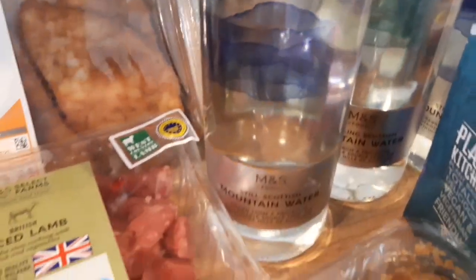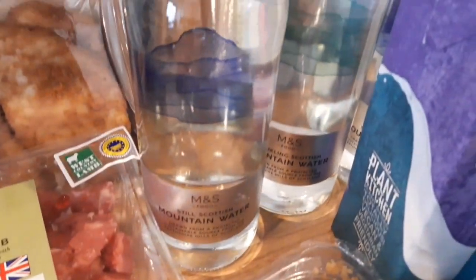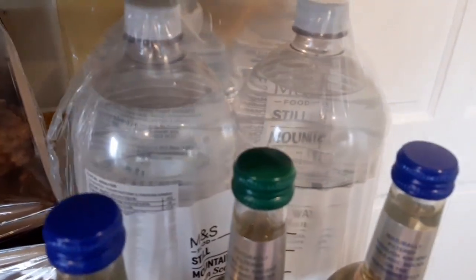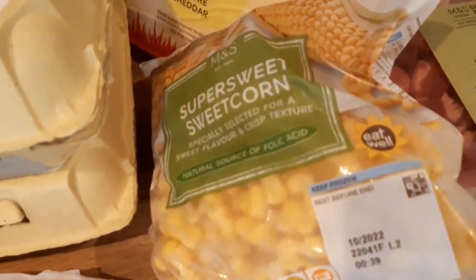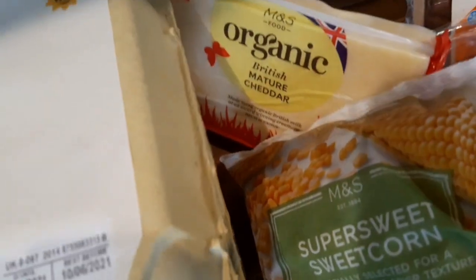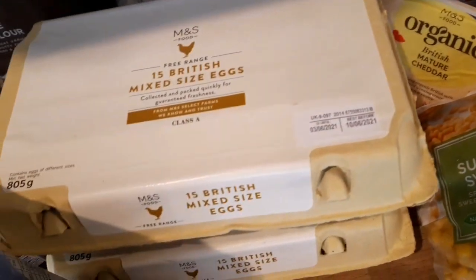I got some of this still Scottish mountain water. This is just plain, and then I got this sparkling one because I've got some lemon and lime, so I thought I could squeeze that in. And then I've just got some more waters at the back. Super sweet corn, which is frozen, and an organic British mature cheddar. The kids really like having that in an omelette.